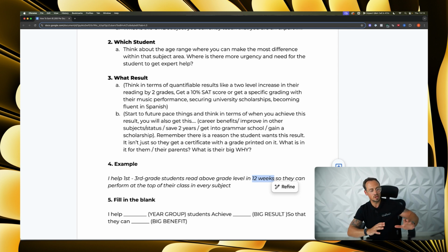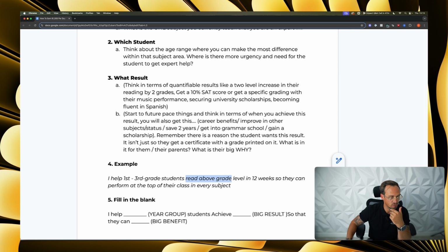And so it's essentially what we call the signature tutoring offer, right? And so this is very clear. It's who: 1st to 3rd grade students. And obviously they're reading behind grade level, or maybe they're just at grade level. So people who aren't above grade level yet. The subject is clear, it's reading, and the result is very clear as well: read above grade level. I could even get more specific and say something like jump 2 reading levels. But here's the dream outcome or the big benefit: so they can perform top of their class in every subject.